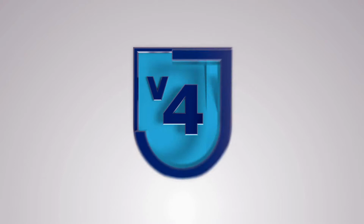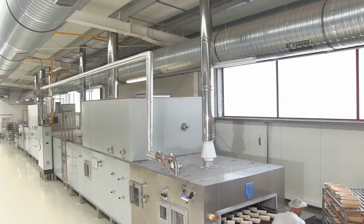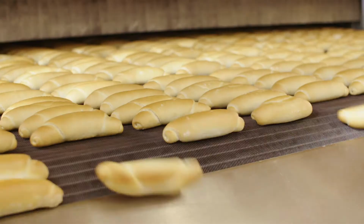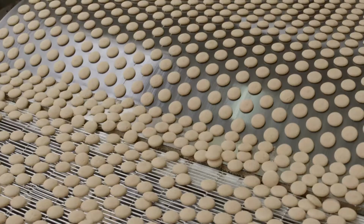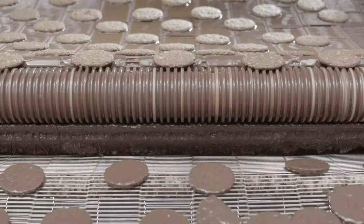Our company, J4, was established in 1994 by experts boasting a rich expertise in the development and manufacture of baking tunnel ovens. We manufacture bakery tunnel ovens tailor-made for the needs of specific baked products and customers' requirements. We cooperate with major technology suppliers to ensure deliveries of complete production lines for baking bread, pastry, and confectionery products.